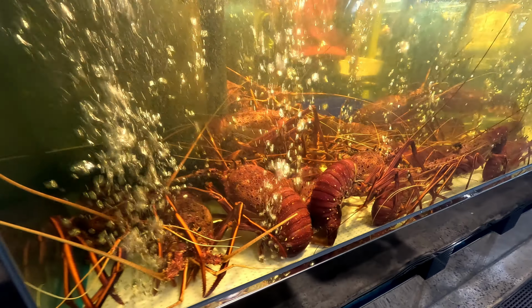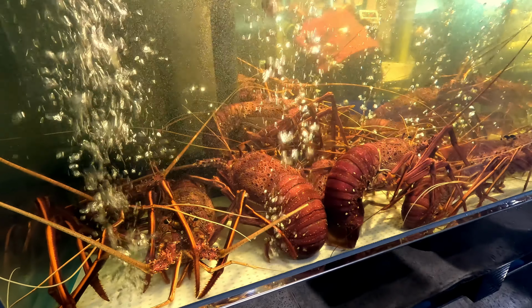I don't think I'm worth that much, but this crab, that's $230.